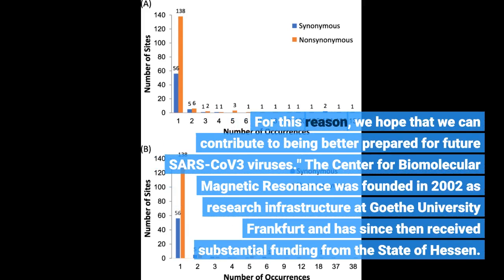The Center for Biomolecular Magnetic Resonance was founded in 2002 as research infrastructure at Goethe University Frankfurt and has since then received substantial funding from the state of Hesse.